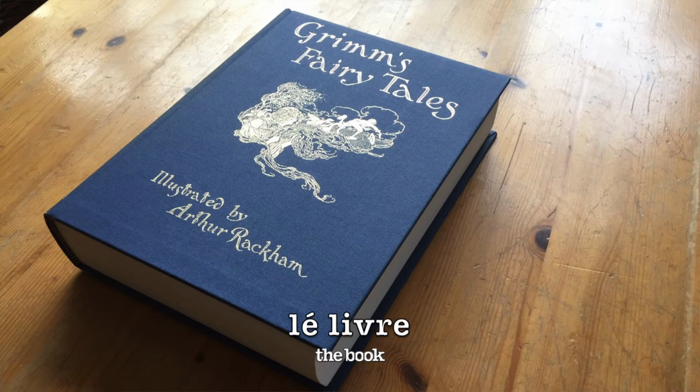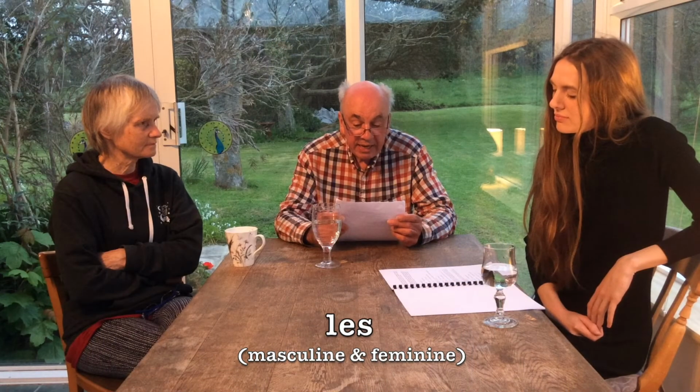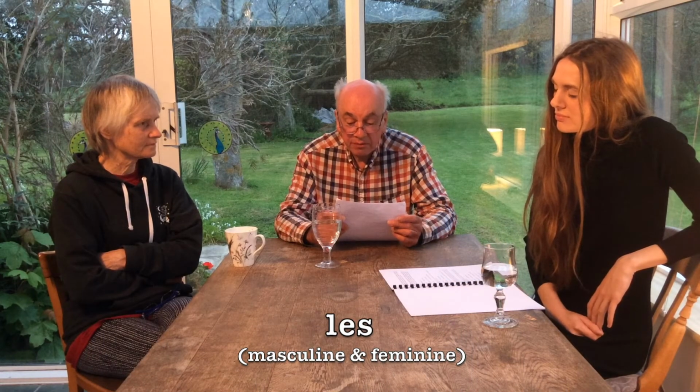Using the example, the book in English, this becomes the books if there is more than one book. So we've seen the singular in Guernsey French is le livre. The plural turns out to be les livres. So the becomes les, and an S is added to the word itself, although this S is not pronounced. So les is used for both masculine and feminine words. So let's have a look at some examples.